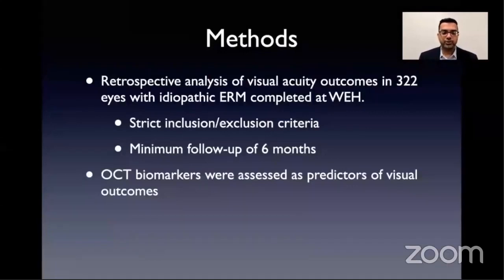So we looked retrospectively at outcomes of 322 eyes undergoing idiopathic epiretinal membrane surgery at Wills Eye Hospital. We had very strict inclusion and exclusion criteria, so any concurrent retinal or macular disease, including other conditions such as glaucoma or corneal disease, were excluded, and the minimum follow-up was 6 months. We looked at OCT biomarkers in particular to assess if they could predict visual outcomes post-surgery.